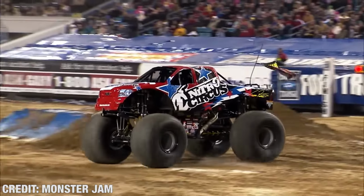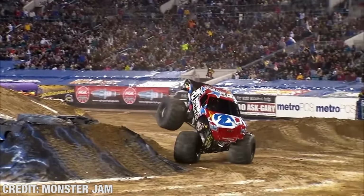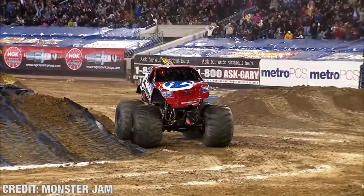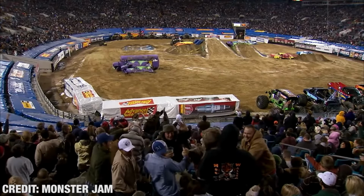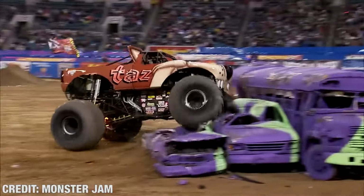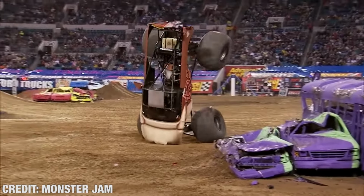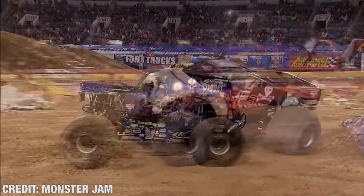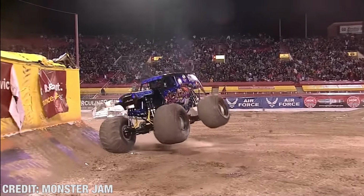This moment is what truly revolutionized the sport, and especially the competition it happened in, freestyle. The fans went wild afterwards in absolute awe of what they had just witnessed. And if it wasn't for Taz having an all-out amazing run, we could have seen McQueen win the whole competition. At World Finals, backflips became a staple of competition.